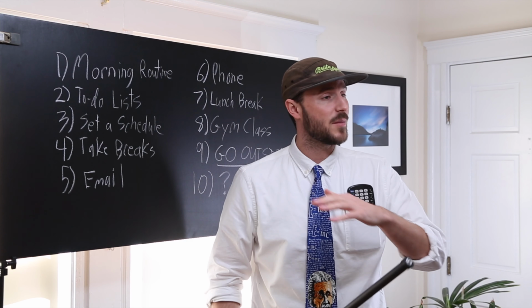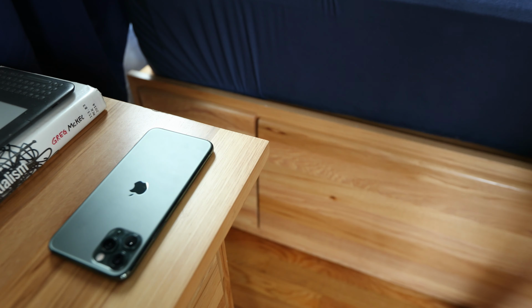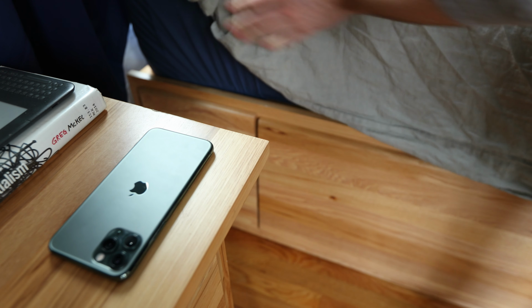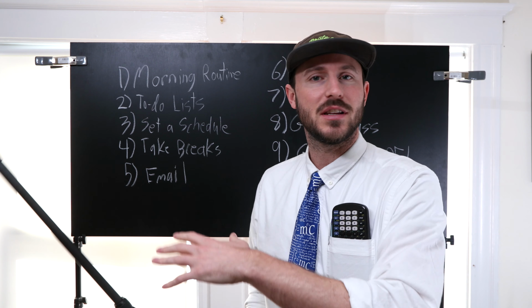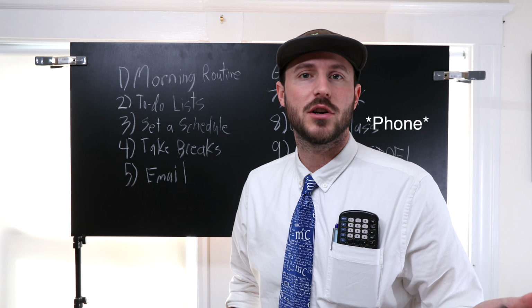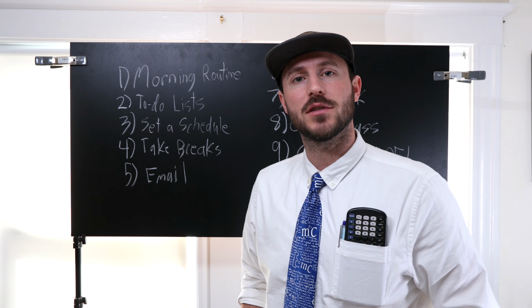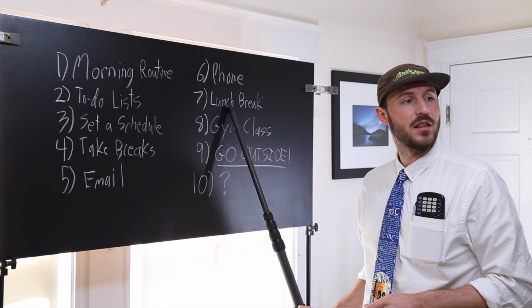Number 6, phone. So I leave my phone in my bedroom all morning because it's cause for 90% of my distractions. And you know the distractions that you have, so figure out a way to just leave those behind, leave them in a different room, turn your phone on airplane mode, turn off the Wi-Fi, whatever you need to do, just eliminate those distractions.